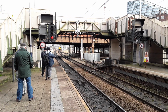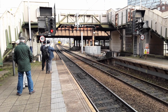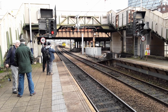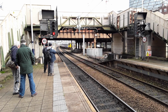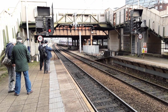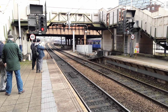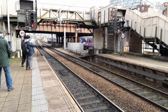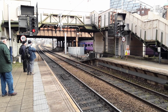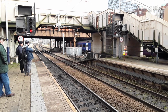Okay, the next train to arrive is a terminating Northern service from Leeds. Worked by a 150 and a, no, that's a lie, it's a 153 and a 158 combination. 153351 is leading. I'm probably not even going to be able to get the 458. I know, 458 791.